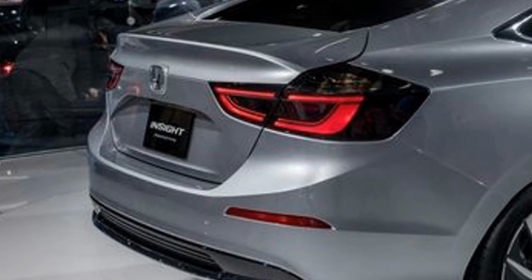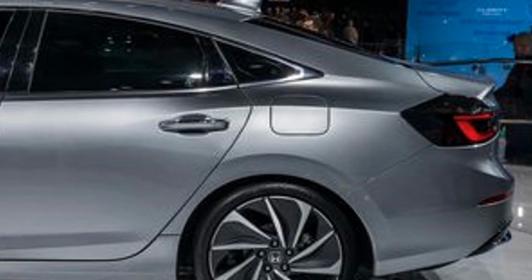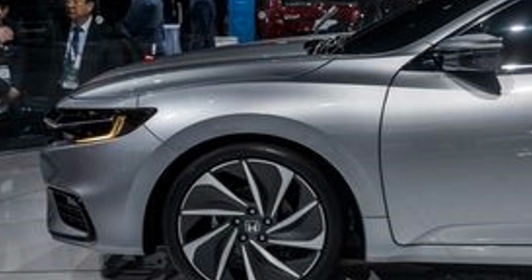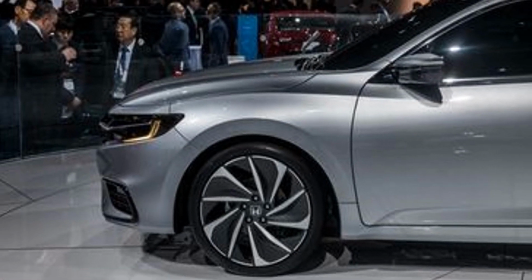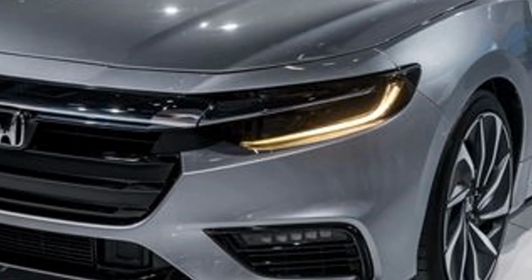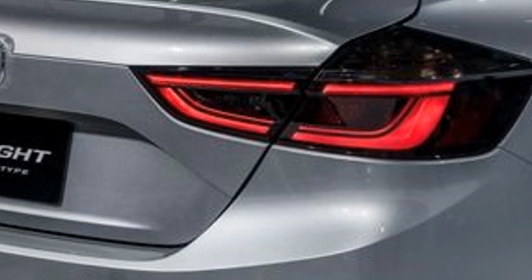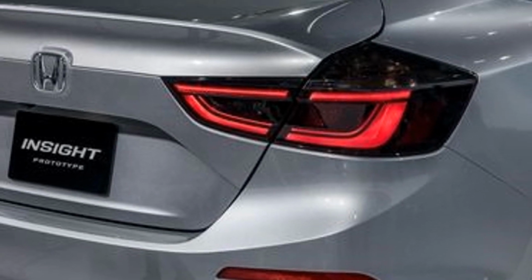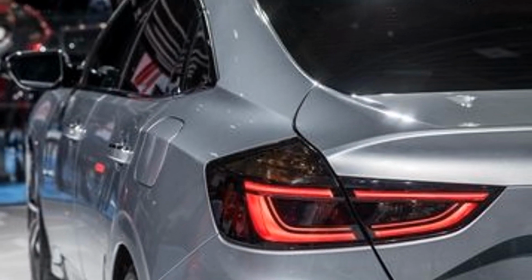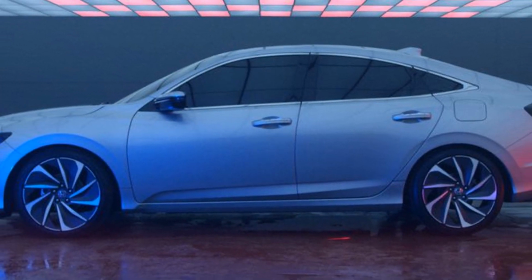Expectations for efficiency are high, as the bigger Accord is targeting a combined 50 miles per gallon from the EPA, and the Insight will pursue the Toyota Prius, which gets up to 56 miles per gallon combined, and the Hyundai Ioniq, rated at up to 58 miles per gallon. We expect that the 2019 Insight will be priced slightly higher than the Civic, likely starting in the low to mid $20,000 range.